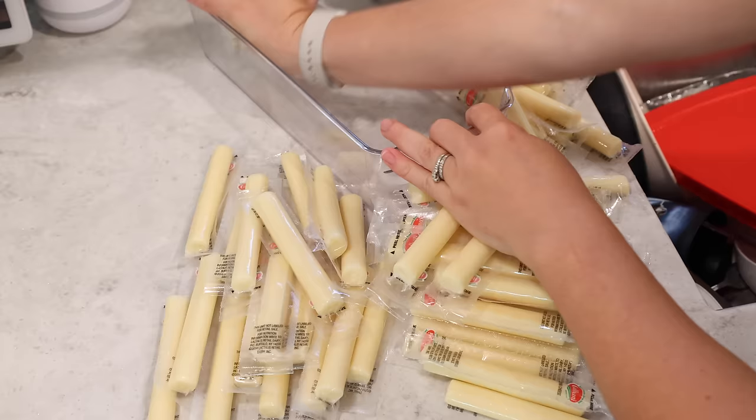When I do this once a month restock, this is the time that I will clean and reorganize the fridge, freezer, and pantry. And if you're doing that every month, then it doesn't take long to wipe down the fridge shelves and wipe out the drawers because you are maintaining the space each month. So it's a lot easier to keep it clean and organized.